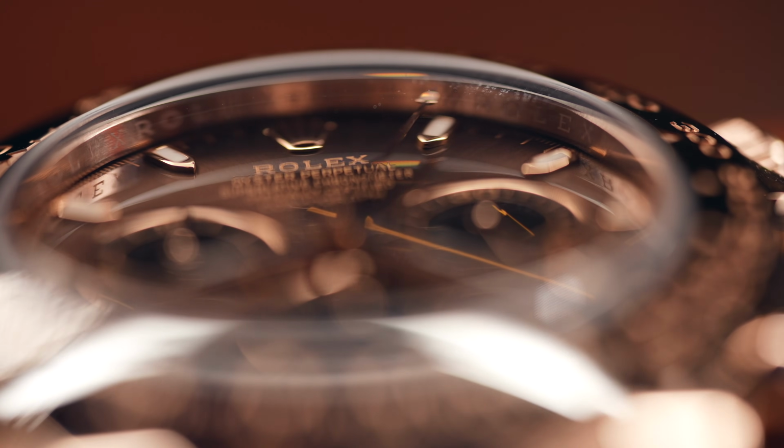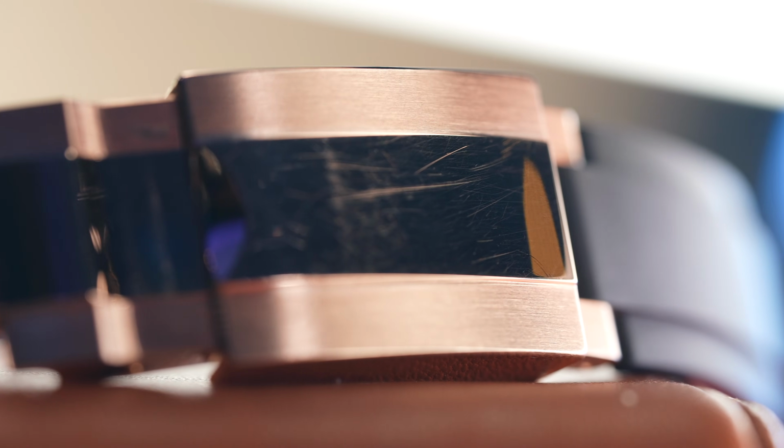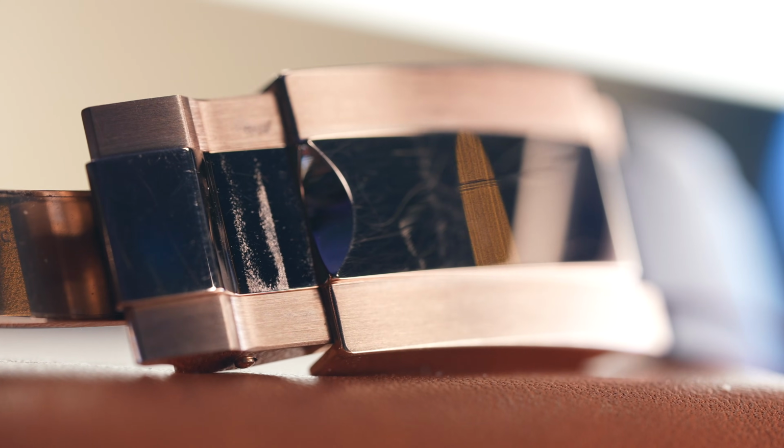It's pretty scratch proof. And because you've got the Oyster Flex strap, that's pretty scratch resistant. So the only thing that really picks up the scratches is the clasp. As you can see, my clasp has picked up a few light scratches, but that's just part and parcel of when you wear a rose gold or a gold Rolex. It's a softer metal, it is going to pick up the scratches a little bit more, but these scratches can be relatively easily taken out, and it's not something that should hold you back from wearing the watch.